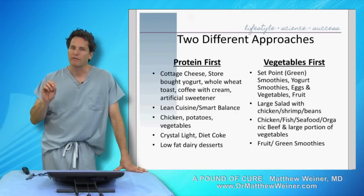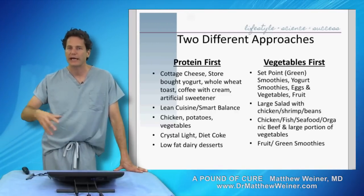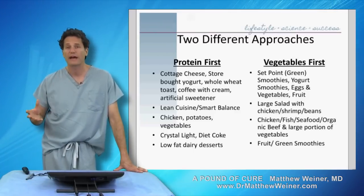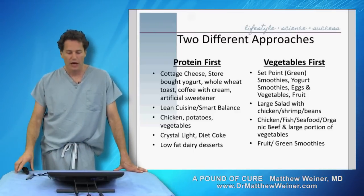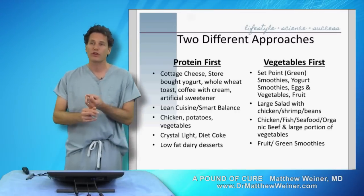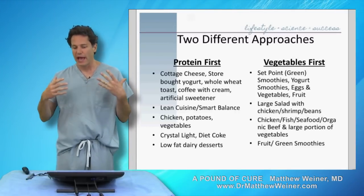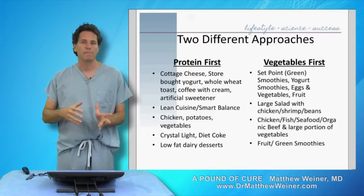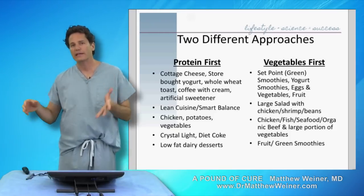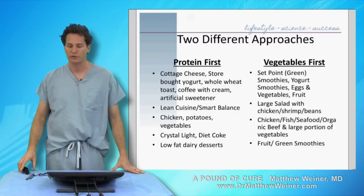Lots of liquids with artificial sweeteners, Crystal Light, diet soft drinks, sugar-free popsicles, lots of low-fat dairy desserts, and of course I've left out the protein shakes, which tend to be the backbone of these patients' diets, which are loaded with artificial sweetener, which have a processed protein in them, and really don't do a lot, in my mind, to add to the nutritional content of someone's diet. If you want to add to the nutritional content of someone's diet, you add fruits and vegetables into their food.